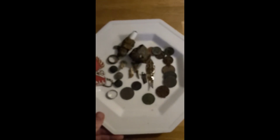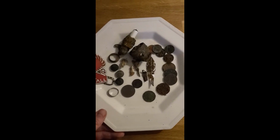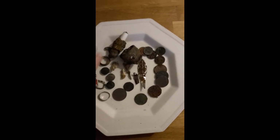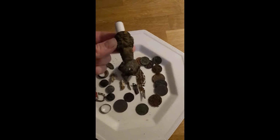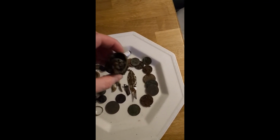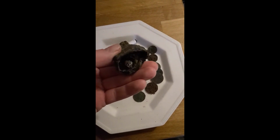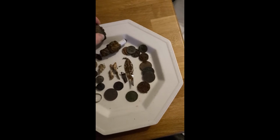Next, this is an interesting mix of things. This is all woodland stuff. And what you find in the woods can be quite surprising. I think that's an old spark plug. That's part of an old headlamp for a car.